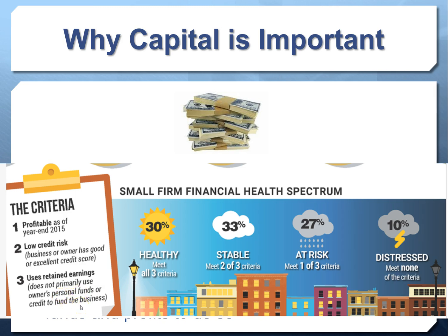So what we're trying to do is help you get to the healthy aspect right here where you have all three of these, where you can make profits because you have access to financing to reinvest into your growth to become more profitable, where you don't need to use or have good personal credit because you're establishing good business credit to be able to help you grow. And number three, this gives you the ability to not have to use your personal funds or your personal credit to fund the business when you have access to other sources of capital. So again, in video 1, 2, and 3, we're helping you accomplish all three so you're a healthy business.